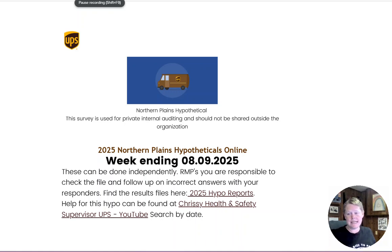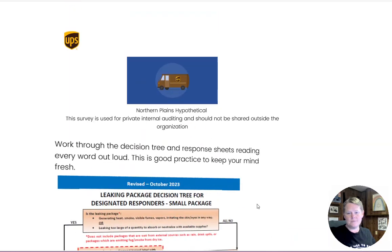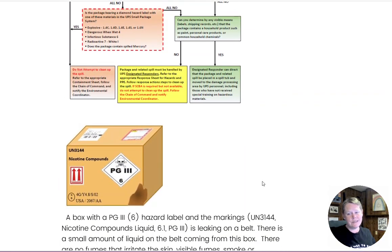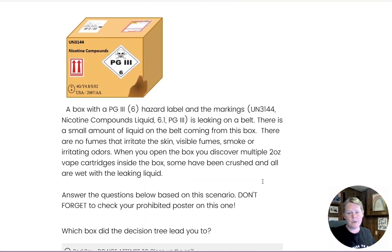We've got some nicotine compound that we are dealing with. So grab your decision tree and let's get ready to jump in. We're going to work through this decision tree, reading every word out loud because it's good practice. It's going to keep your mind fresh when that emergency situation happens.